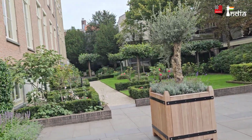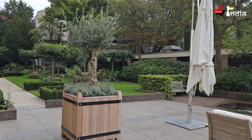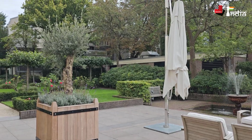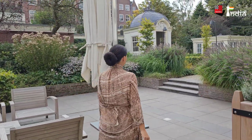It's just one sort of a structure separating you from the busy street. Exactly, yes. And as you can see, our neighbors are all over there, but we go quite a big way back, so we have lots of space to enjoy. And then also we have our beautiful monumental tea house.